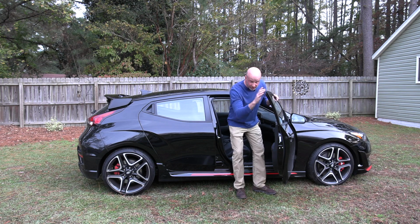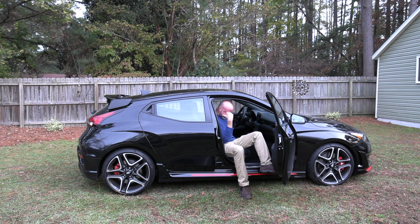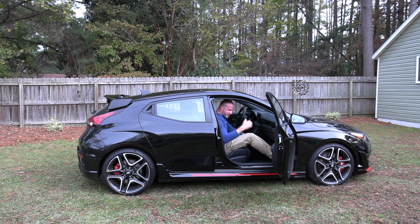Now, what you're going to find is you're going to kind of back that thing up, squeeze in, and just slide past this B pillar, then swing in your feet. Again, just kind of an overall different process than what you're going to find for the driver.